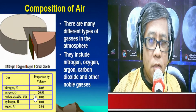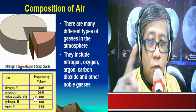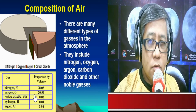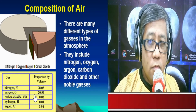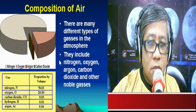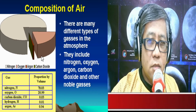So the most abundant gas in our atmosphere is nitrogen, which is similar to Titan. Remember, Titan is the only moon in the solar system that has an atmosphere. And Titan's atmosphere is composed mostly of nitrogen, which is similar to our own atmosphere. And you have other gases like oxygen, argon, carbon dioxide, and other noble gases.